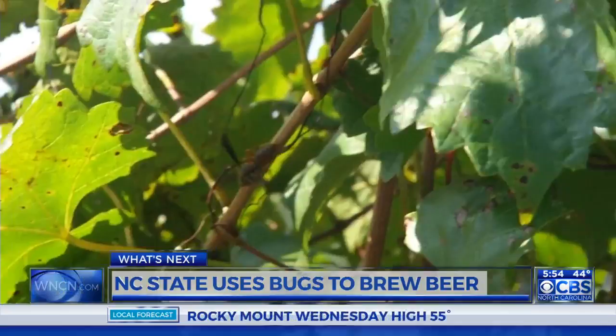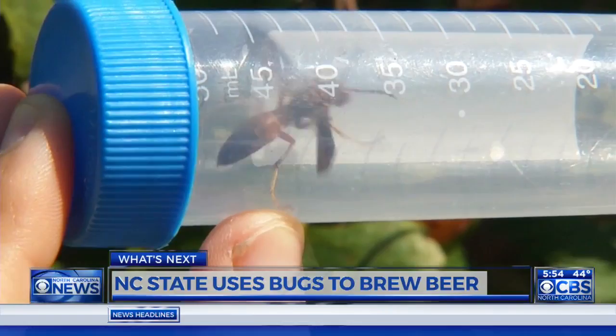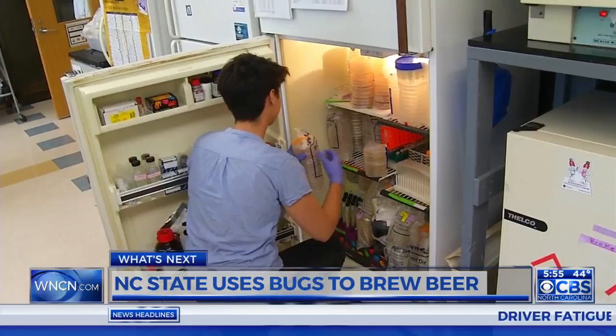Researchers are using the yeast found in and on insects to brew different kinds of beer, but there are many steps between the bug and the bottle. I'll take her back to the lab and I'll extract yeast. Once the wasps are back on campus, they're held in a freezer until it's time to collect. We grind them up to see what's either on their surface or inside of their guts.